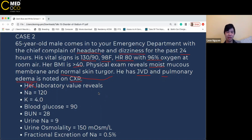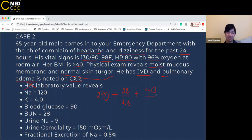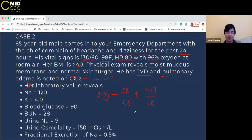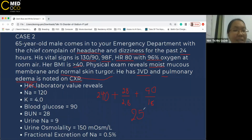Sodium times 2, 120 times 2, 240. Plus 28 divided by 2.8, okay, that is 10. Plus 90 divided by 18. And what's that? 255. Okay. All right. Was that low or high?